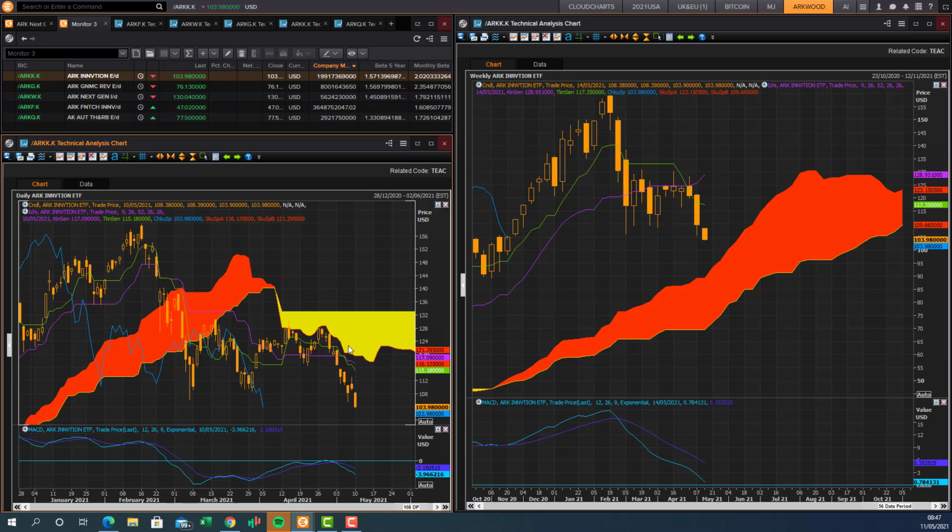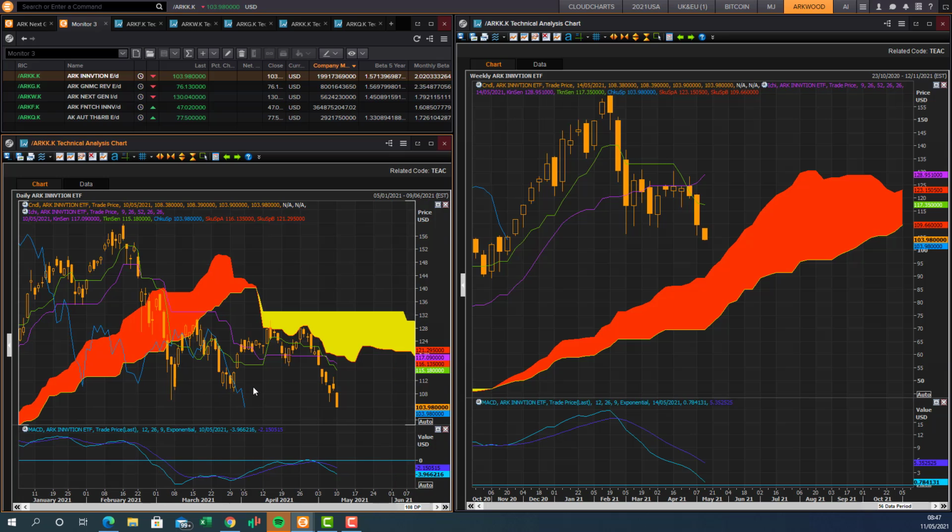The bottom of the cloud here, the front of the cloud, is now the key resistance zone, with this straight line here as the major line in the sand, so to speak. That's the new resistance zone to the upside. And the bottom of the cloud here is also acting as a resistance zone.